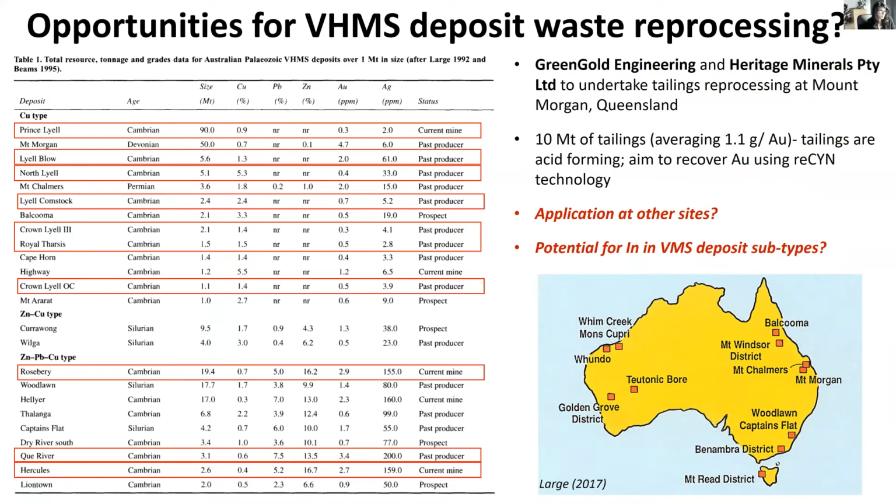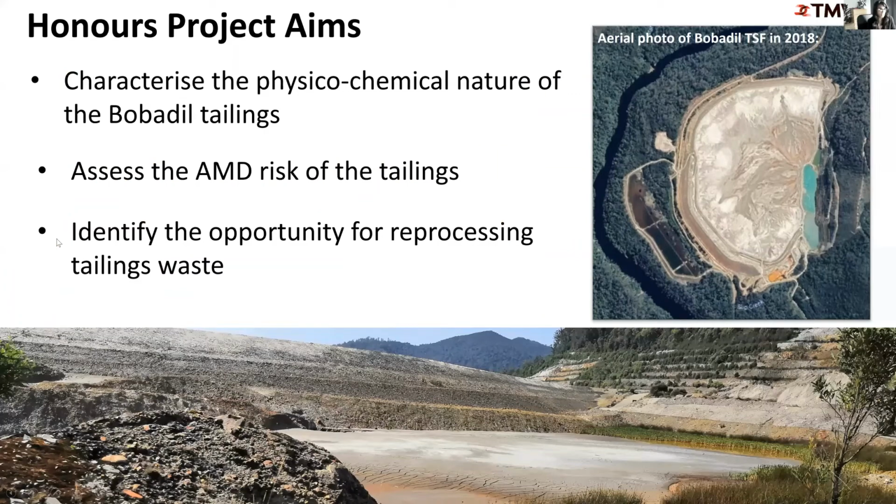And if we think about some of our polymetallic mine wastes at places like Rosebery, Kew River and Hercules, maybe there's also potential to pull out other things such as indium. So in the Iberian Pyrite Belt, for example, a recent study from the University of Aachen looked at indium deportment across the IPB wastes and found that there's potential for recovery there. So maybe there's a whole host of commodities that we could additionally win, as well as those that were primarily sought. And that's essentially what Lexi was looking at in her honours project.